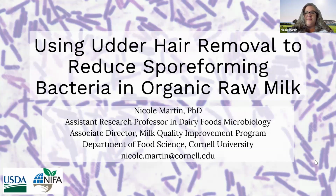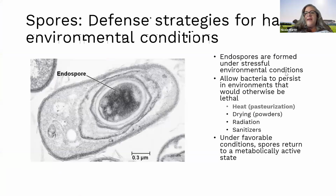So just so we're all on the same page about what spores are, because those are the bacteria that we're studying in this project. These are bacterial spores, not fungal spores. You might have heard of spores before, or maybe you've run into them in various testing that you've had done on your raw milk or in your dairy. These are really unique structures in the bacterial world.